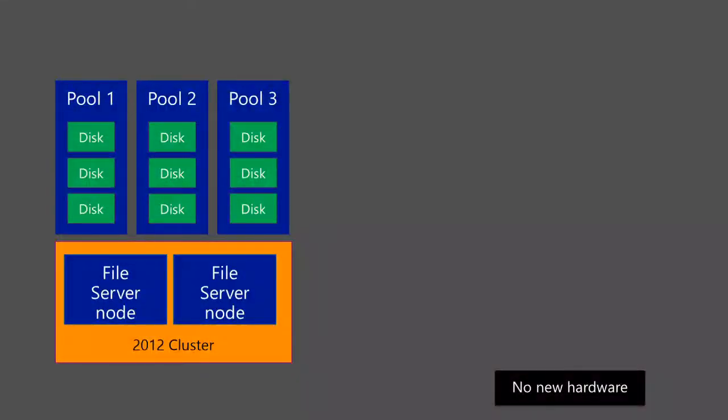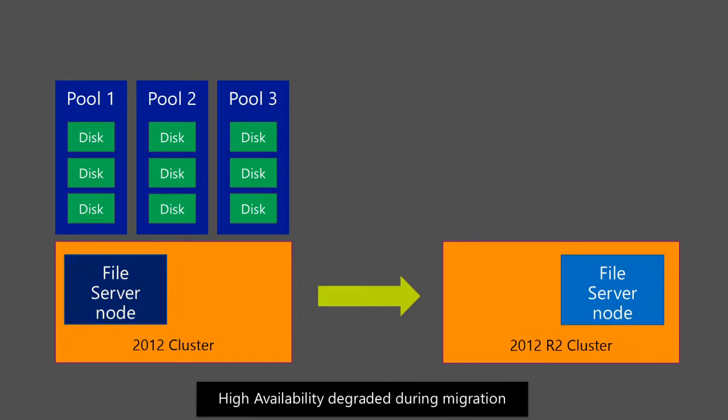So starting here with this configuration. Here we have 2 nodes and 3 pools. Now what we're going to sacrifice this time, assuming we have no hardware, is availability. So we're going to pull one node out of the cluster, form a 1-node cluster. Then we're going to take some downtime at this point.